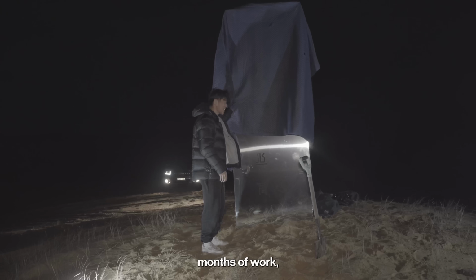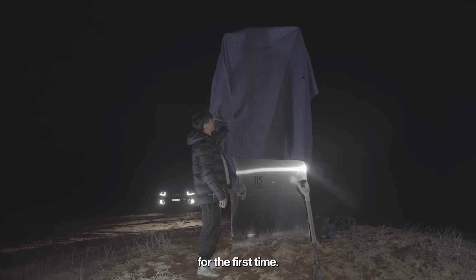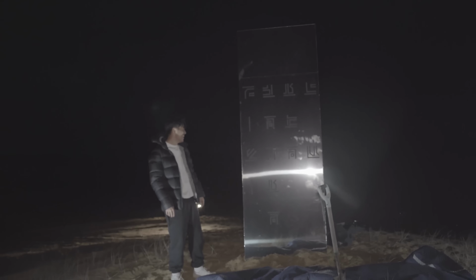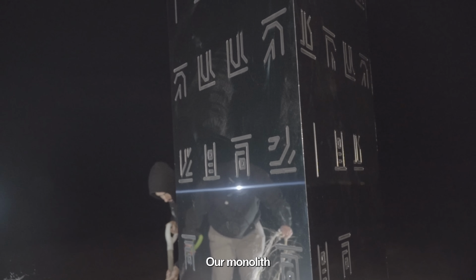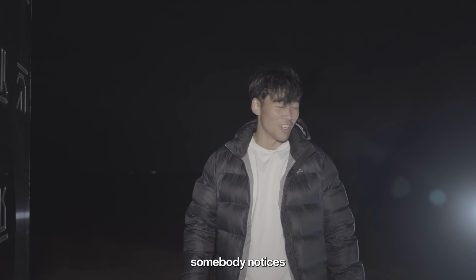After 8 months of work, building an entire puzzle, building a 3-meter tall statue, this is what it looks like for the first time. Our monolith in all its glory. Holy crap. Now let's just hope somebody notices this thing.